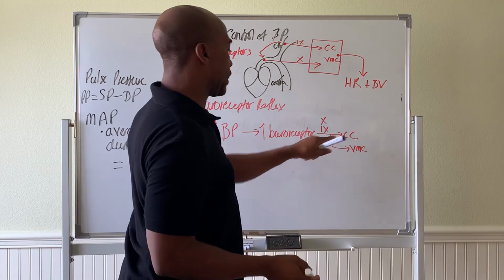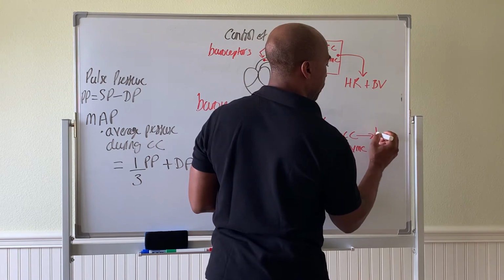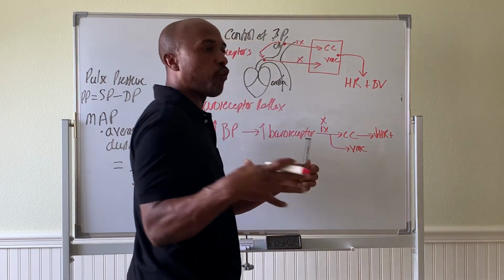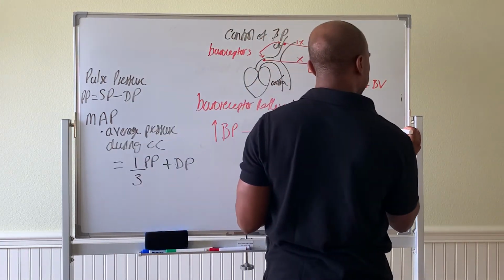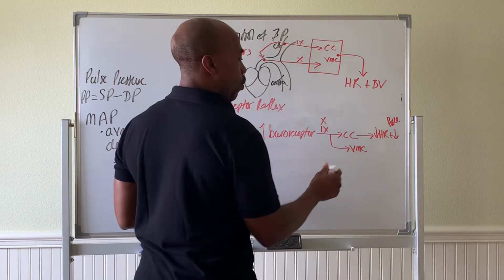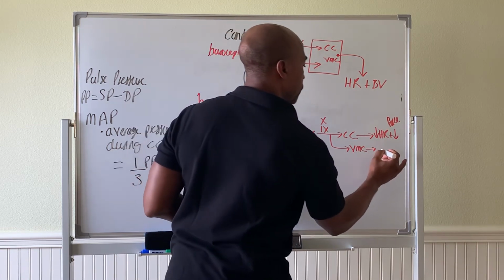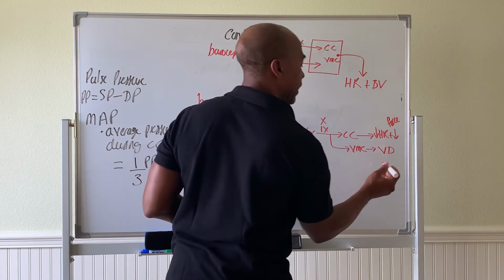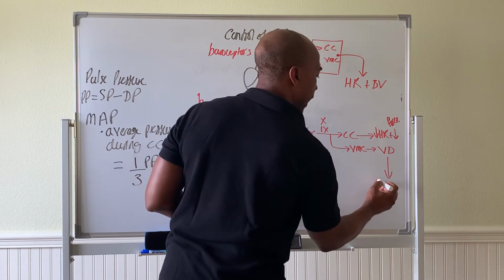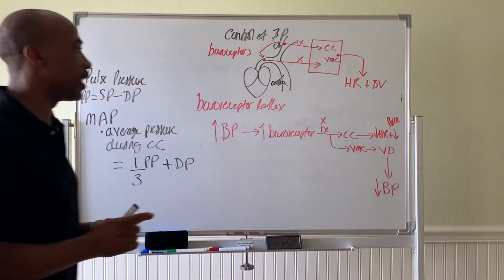Your cardiac center, in response to high blood pressure, will cause the heart rate to drop. So you drop your heart rate and also drop what's called the force of contraction. Your contractility also drops. While your vasomotor center will cause your blood vessels to dilate. Okay? And then both of these responses will lead to a drop in blood pressure. That's how this reflex works.